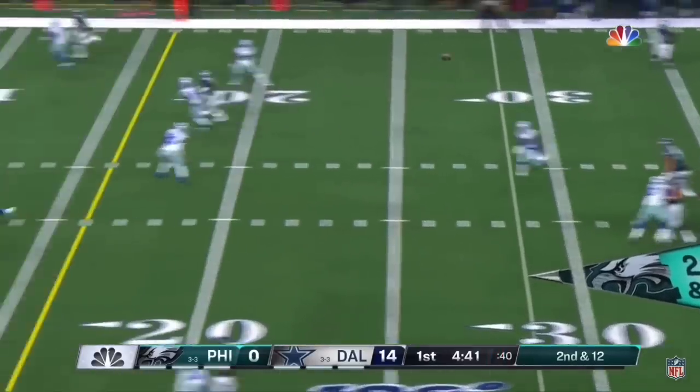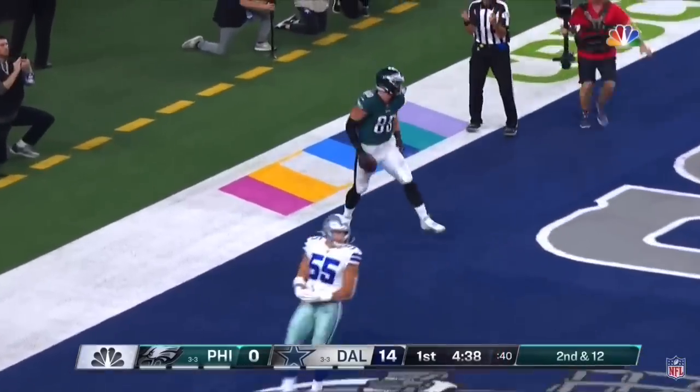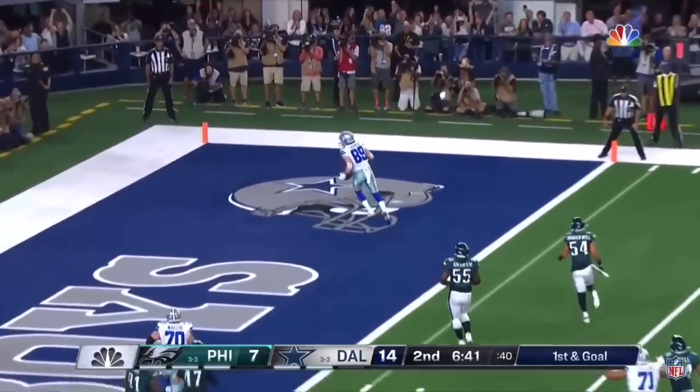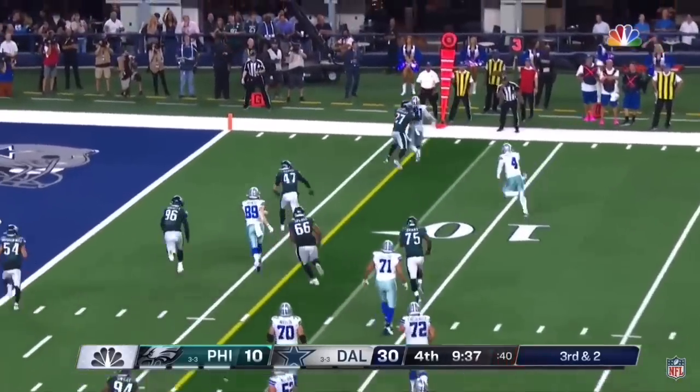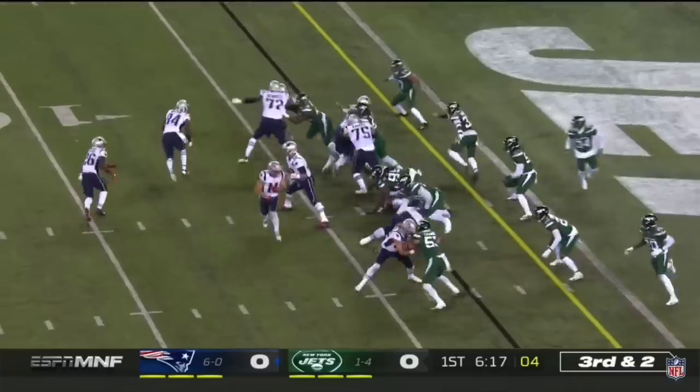Put Howard in motion. Wentz throwing, and it will be off the field. And it's Prescott wide, wide open. Third and two. Takes it to Elliott. May keep it himself. He will. Dives for the end zone and scores.